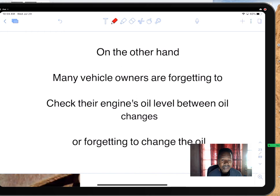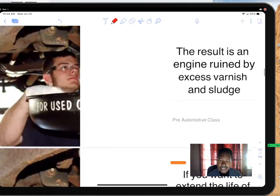On the other hand, many vehicle owners forget to check the engine's oil level between oil changes. You don't want that either, because that builds up sludge and excessive varnish, which can ruin an engine. So, like we said earlier about synthetic oil or conventional oil, it should be changed on a regular basis. Like you learned already, that gets rid of all the toxins inside of it.